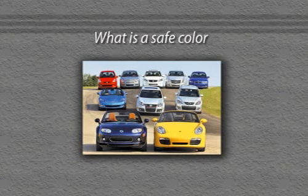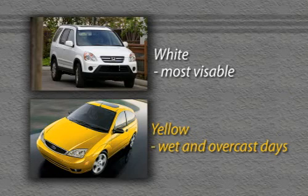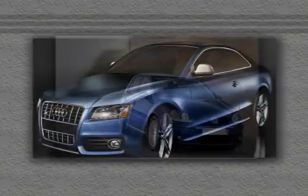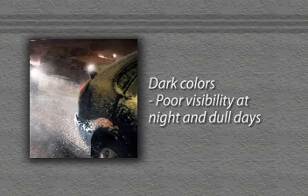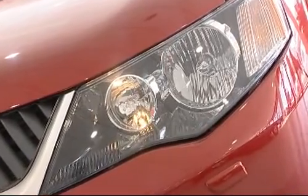Finally, one of the most effective and easiest crash avoidance strategies is to choose a highly visible colour. White cars are more visible under most conditions, and yellow on wet and overcast days. Although very dark vehicles may be fashionable, their visibility is poor, particularly at night or on dull days. Also look for daytime running lights to further enhance visibility.